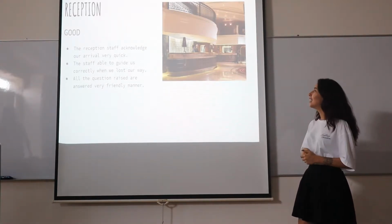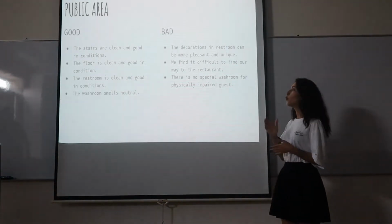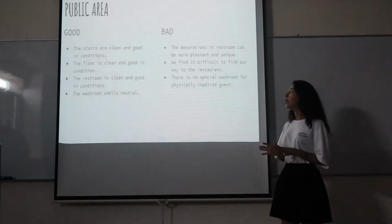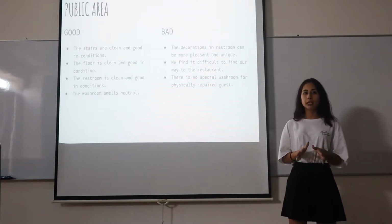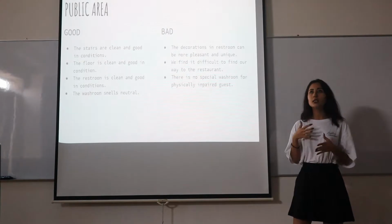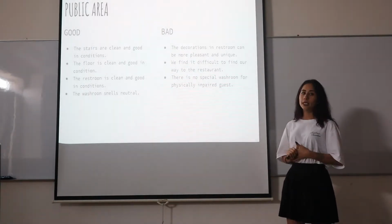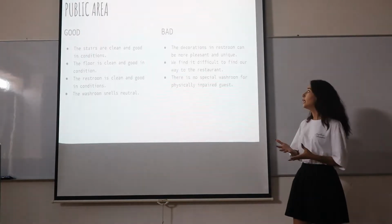Next one. For the public area, we have good and bad points. For good points, the stairs were clean and in good condition. The floor and restrooms were clean and in good condition too, and the washroom smells neutral. What about bad points? The decorations in the restroom could be more unique.